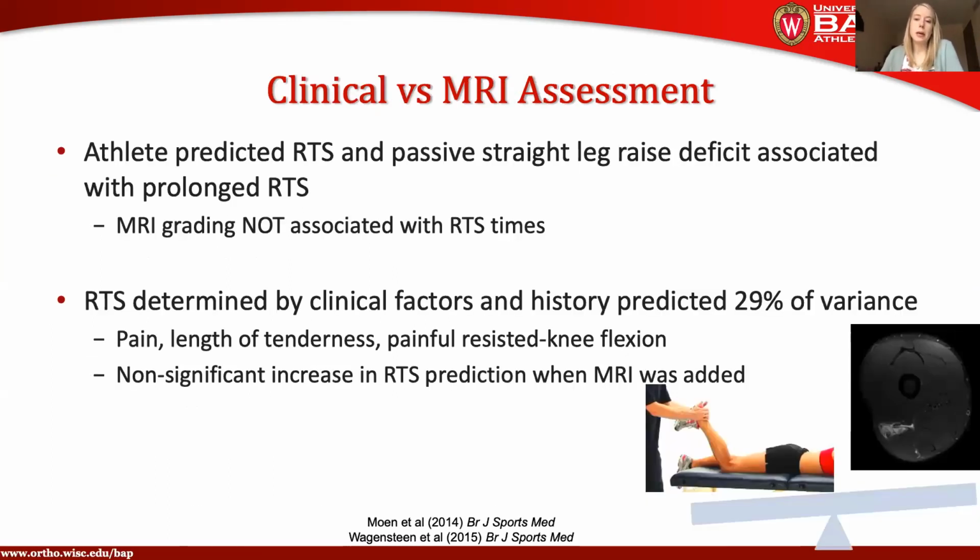There are also a couple of good papers that compare our clinical findings versus MRI assessment. I thought both did an interesting and nice job trying to determine how much added value MRI adds above and beyond our clinical assessment. Really, there's limited evidence that MRI adds a significant amount or changes our return to sport decision significantly. The first study looked at the athletes' predicted or perceived return to sport time, and they relied on passive straight leg raise specifically in their clinical assessment. The MRI grading did not associate with return to sport times.